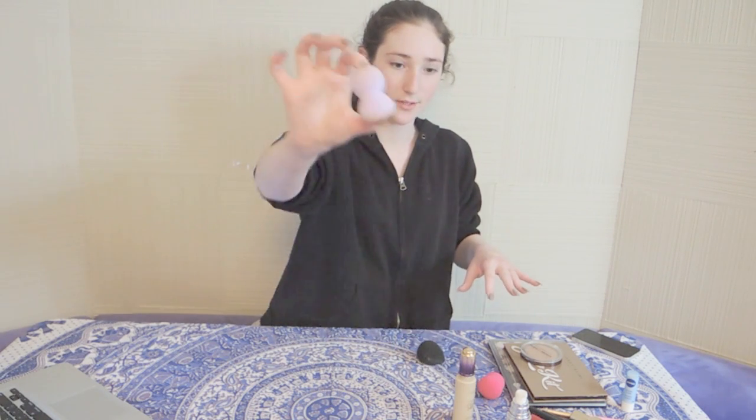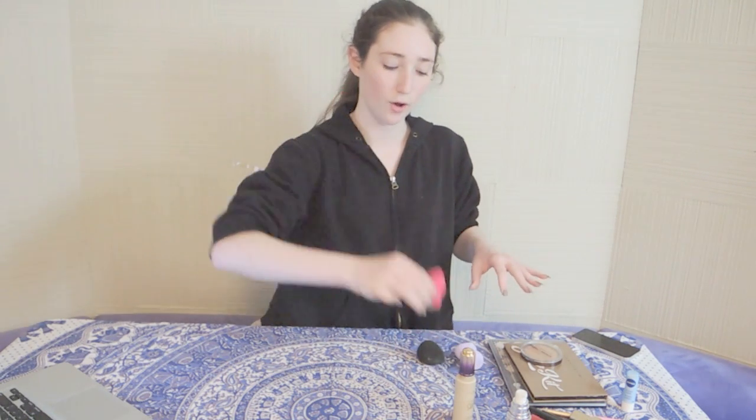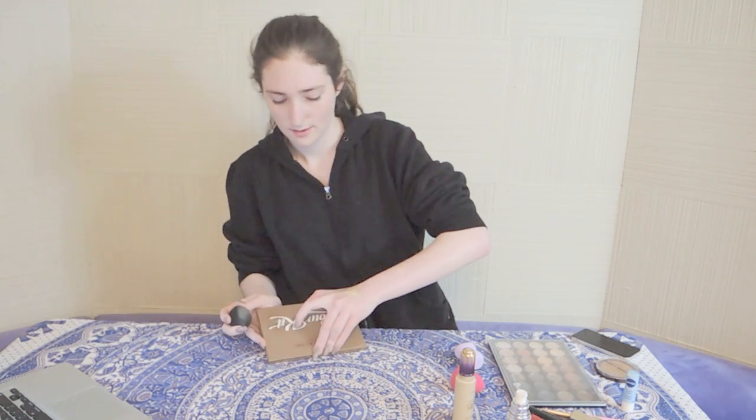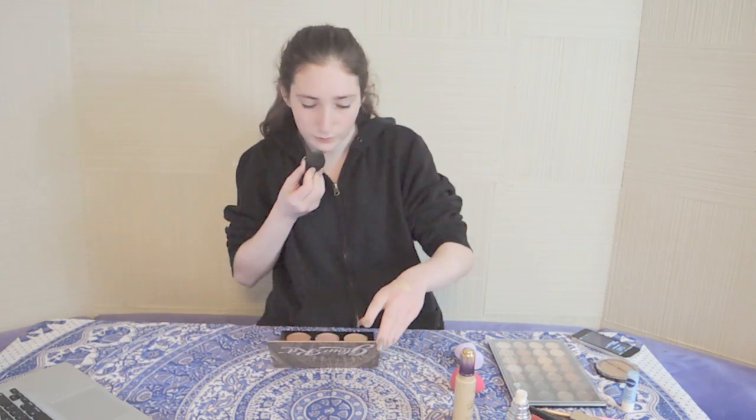I actually got a 3-package beauty blender thing, so I got this one and this one and this one, and they're all equally as bad. You can just pick up any one of those. You can attempt to put that on your face. I realized that I don't have a mirror and I'm using the camera. I use one of my kits. It has a mirror. I don't know if you can see this, but this actually isn't doing anything, and it's just taking up all the product.